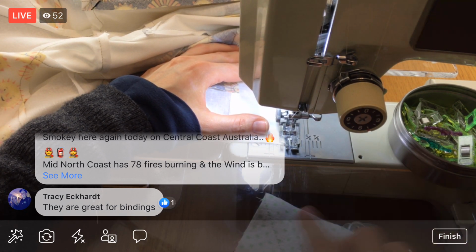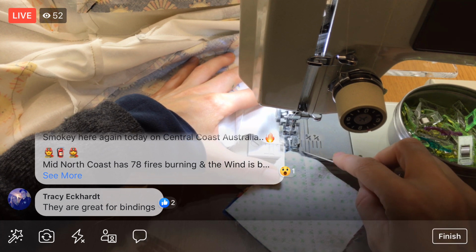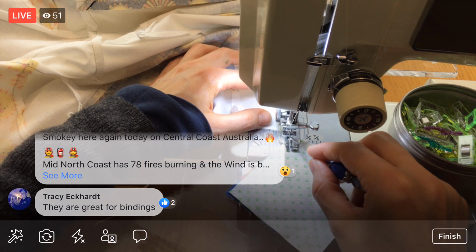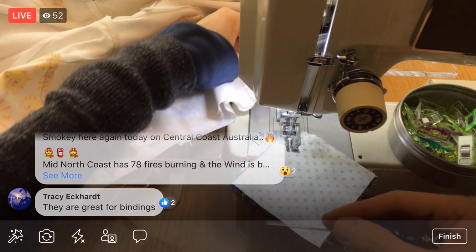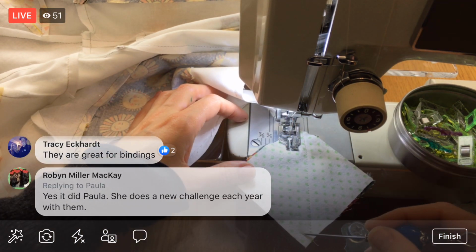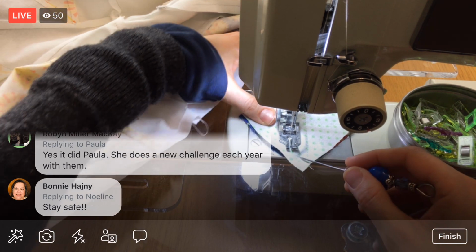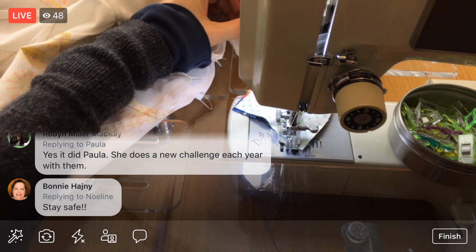Alright, so I'm getting my, we'll call it an ender this time. There, see, like right here, it might want to get sucked into the machine, but if I just tug on the piece that came before, it will help power it through. Okay, let's snip.